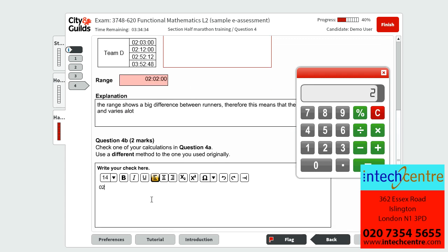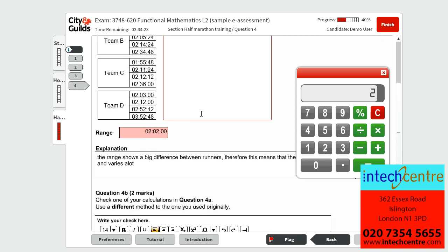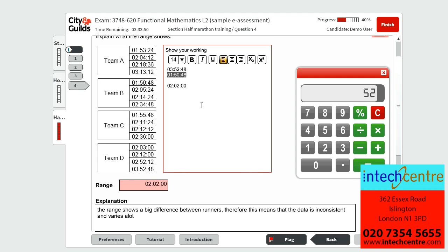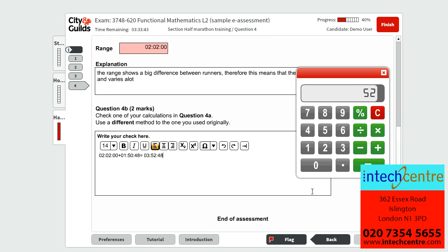So we will have 0, 2, 0, 2 plus the 1 hour 50 minutes and 48 seconds. So if we add these together, 2 plus 1 is 3. So we've got 3 hours. 2 plus 50 is 52. So we've got 52 minutes. And 0 plus 48 will give us 48 seconds. So this is the same number as we started with originally for the slowest running time. Therefore, we've successfully checked our calculation and proved that we did the right method.